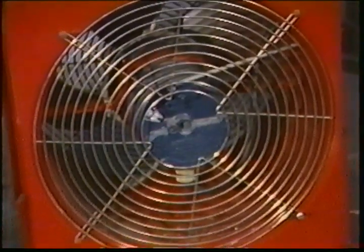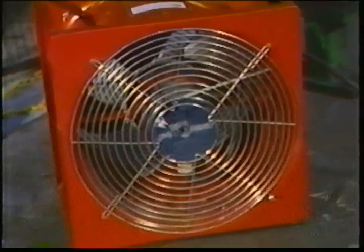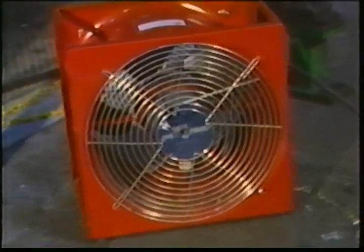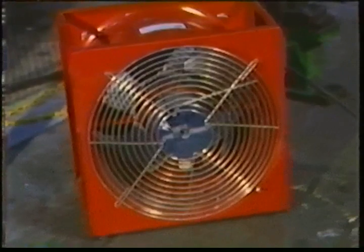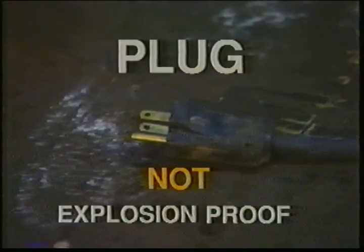Another important device is the portable ventilator, found in your confined space entry kit. It's useful for dispersing vapors in confined spaces. But to prevent possible ignition, be careful not to plug it in while working in the high hazard area. The plug is not explosion proof. Only the fan is explosion proof.